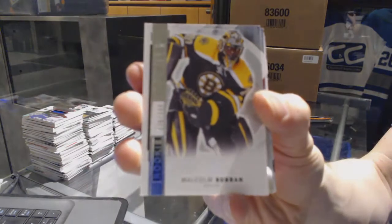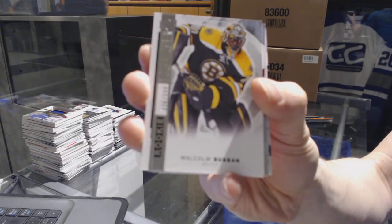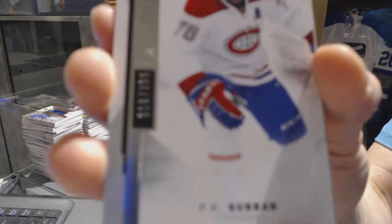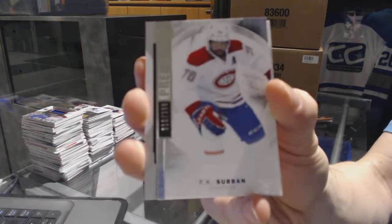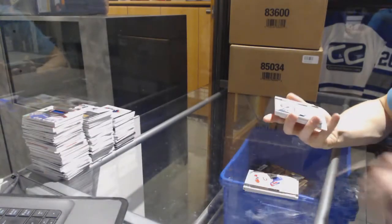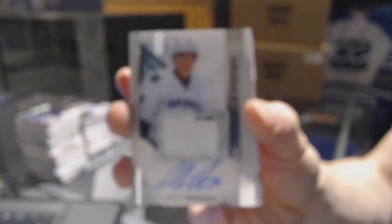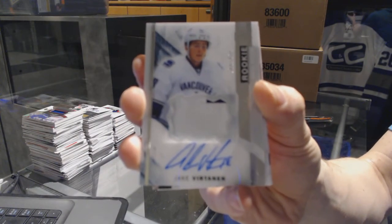We've got a base rookie number to 399 for the Boston Bruins, Malcolm Subban. Base card number to 399 for the Montreal Canadiens, PK Subban. We've got a two-color rookie patch auto number to 375 for the Vancouver Canucks, Jake Virtanen.